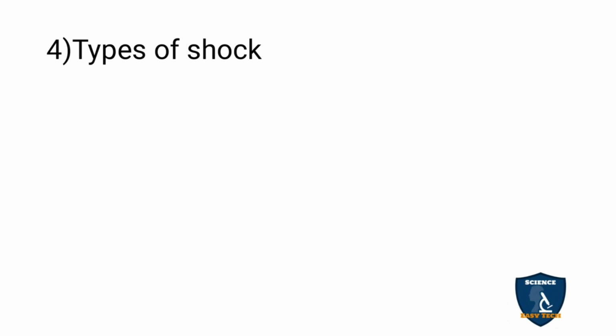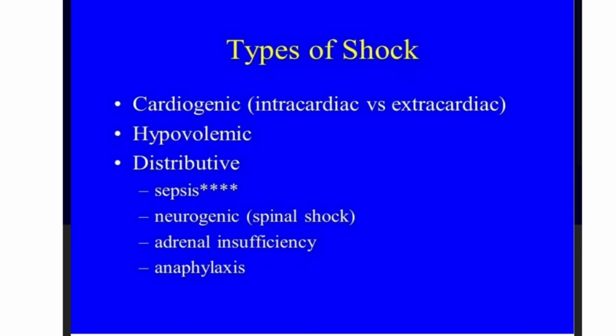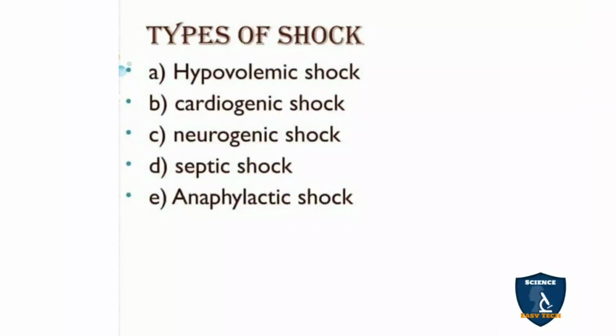Next, fourth question is types of shock. Either you can write cardiogenic shock, which can be intracardiac or extracardiac, hypovolemic shock, distributive shock. Under distributive shock, you have septic shock, neurogenic shock, which means spinal shock, or shock due to Addisonian crisis or adrenal insufficiency, and anaphylactic shock. Or simply you can write hypovolemic shock, cardiogenic shock, neurogenic shock, septic shock, anaphylactic shock.